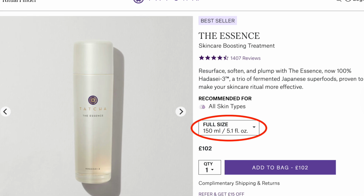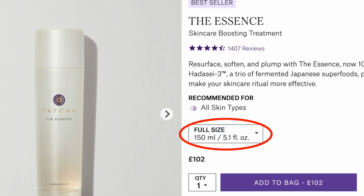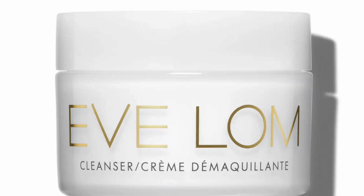The first product, Tatcha The Essence Skincare Boosting Treatment. 75 mils you get. Full size is 150 mils. Not going to count it. The next product, the Evolve Cleansing Balm, 2015, 16, 17, 18. I have a rather large stack of the Evolve cleansing balms that I could possibly use as hockey pucks or something. They were everywhere at one point, as ubiquitous as Beta is today, 4 or 5 years later. But Evolve still exists, sometimes pops up here and there, even today.